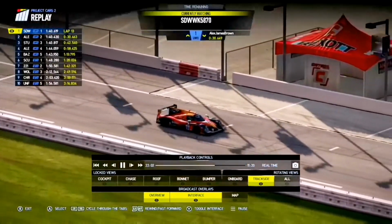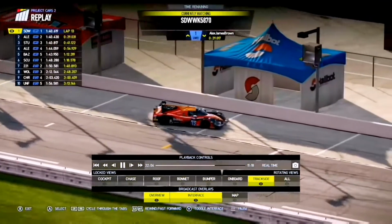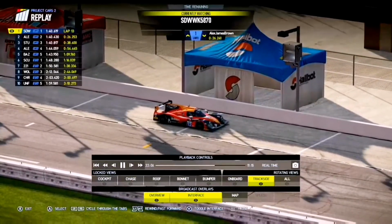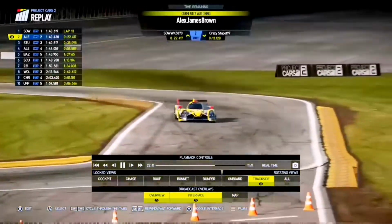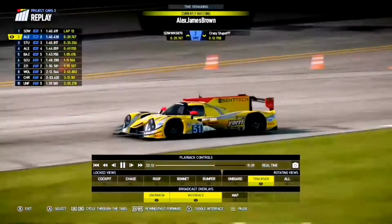Look at him attacking the pit entry there. His car was almost sideways coming in. He really wants this. He knows that he's got an opportunity here to capitalise on the mistake that Alex Brown has made. It's only one mistake he's made really by himself this race.